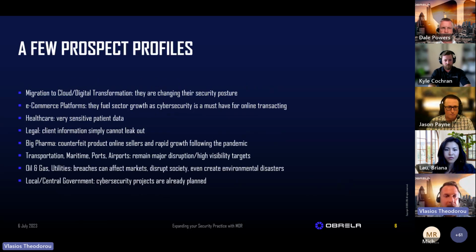And I've summed up some prospect profiles that we and our partners that have adopted Obrela's MDR service in their portfolio have been successful with and are actually launching sales initiatives today as we speak. And please note that this is just a subset of the target profiles, as every organization, regardless of size or industry, is a potential target for cybercrime. But from a go-to-market perspective, where are the quick wins? Where is the low-hanging fruit?